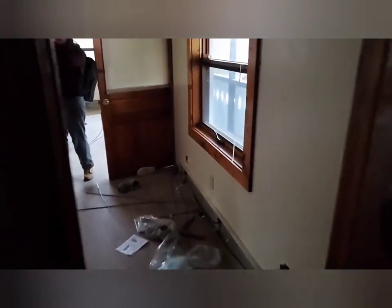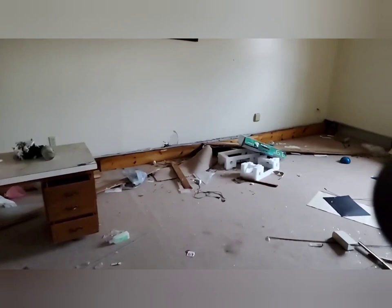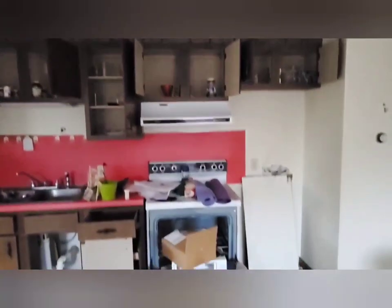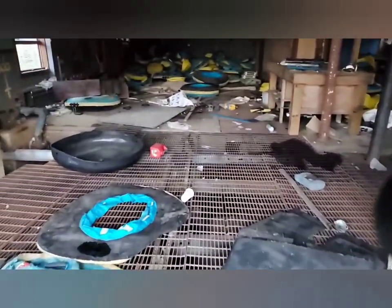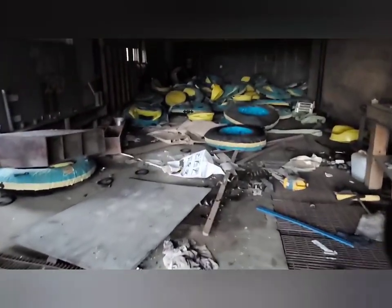I gotta get my light out, it's dark in here. Not much in this room. Look at all the tubes in here. Wow. Definitely their maintenance garage.